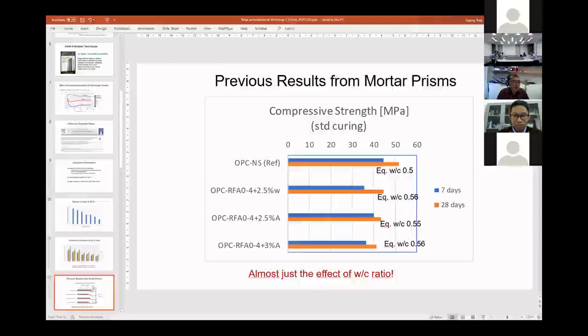Then from our previous research, which I presented last year at our first workshop, we got a very clear picture that if we want to add 2.5% more water into the concrete, we get relatively good workability, but we get relatively low strength. That is almost the effect of water cement ratio. If we add extra water or extra alkali solution, it is almost the same.